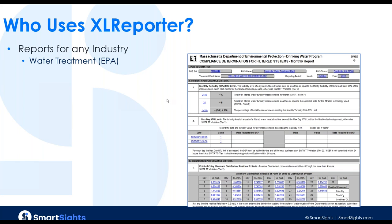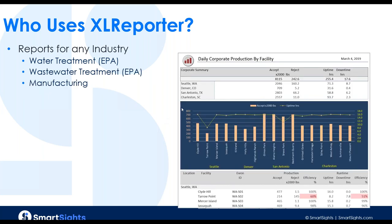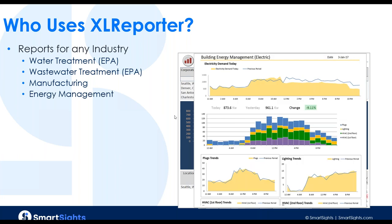The form is distributed as an Excel workbook, so it can be imported into XLReporter and automated using the data available from a plant SCADA system. In wastewater treatment, we have many of the same concepts with regulatory reporting. In manufacturing, maybe the reports are more operational in nature, measuring the relative output of different machines, production lines, or even facilities in an enterprise. Energy management users typically are interested in monitoring trends and relationships between demand and generation.